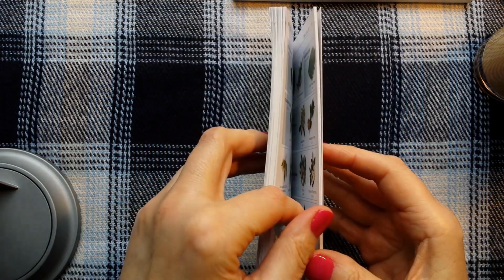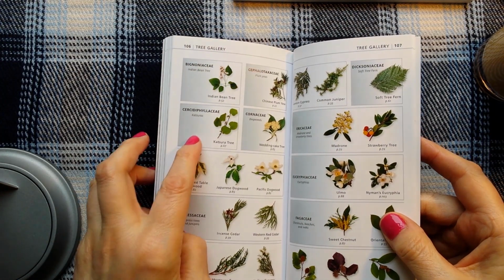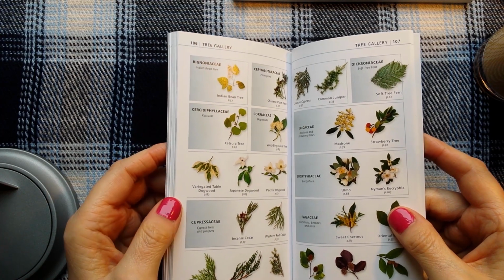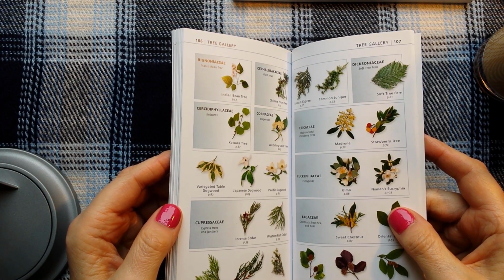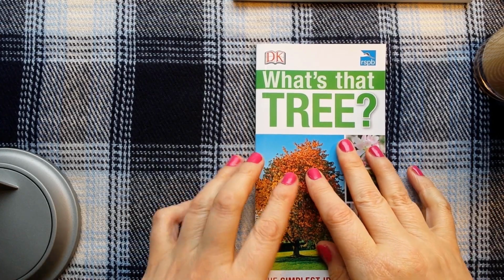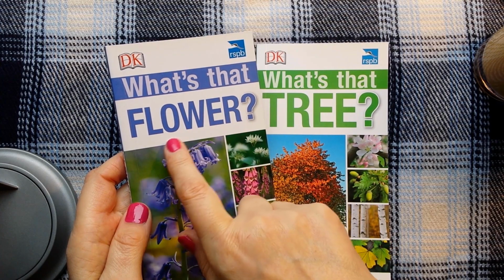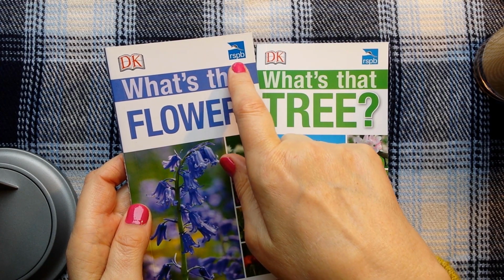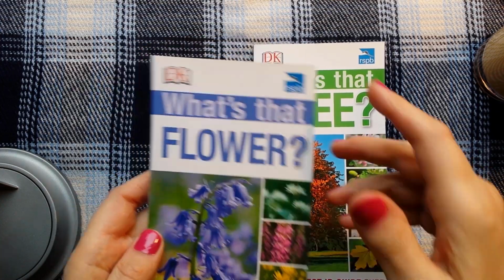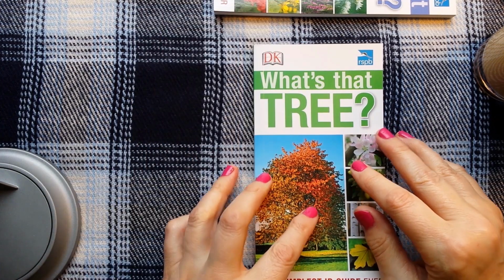So we'll have a little read of this. I'm not absolutely certain I'll be able to pronounce some of these scientific names, so we may have to leave those. And this is also accompanied by this book as well, called What's That Flower? It's another RSPB book, and maybe we could look at this in another video. So at the moment we will look at What's That Tree?